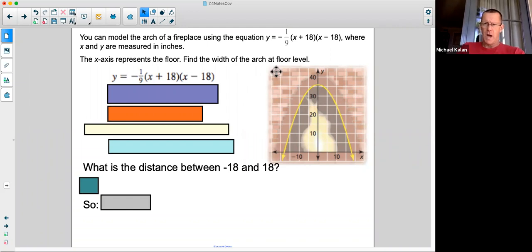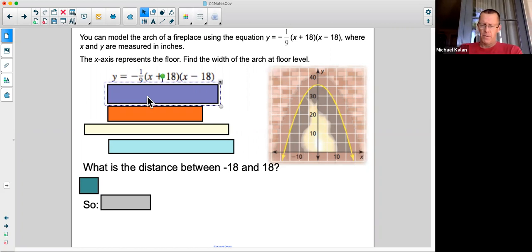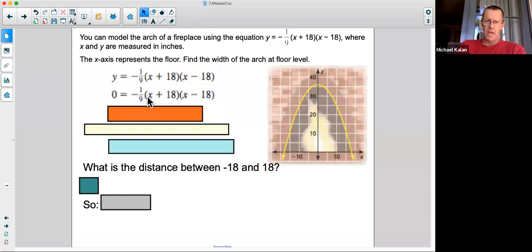Well, what would the y-coordinate be at floor level? Yeah, 0. So in other words, we're talking about the x-axis, right? So we want to know what the x's would be when y is at floor level. So at floor level, y would be set equal to 0. Now, notice the right side of the equation. Is that fully factored? Yeah, totally is, right? So we need to use the zero product property. Set each factor equal to 0, okay?